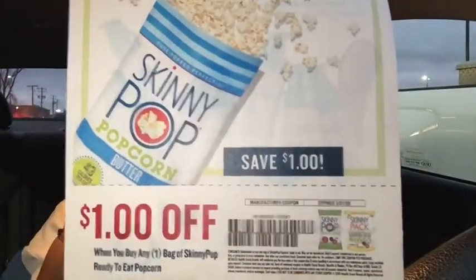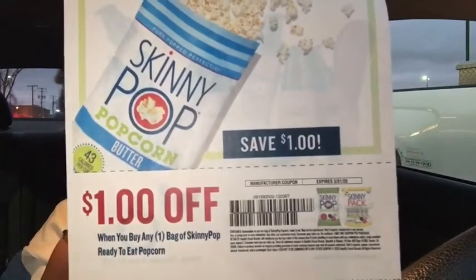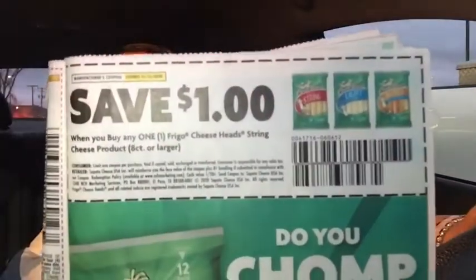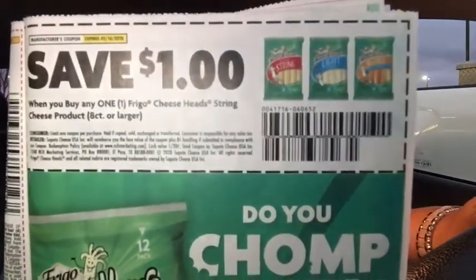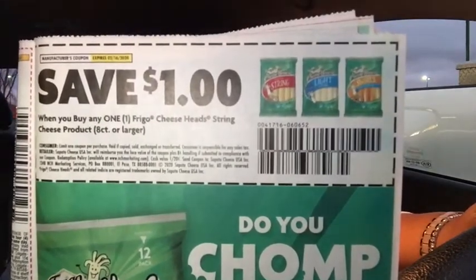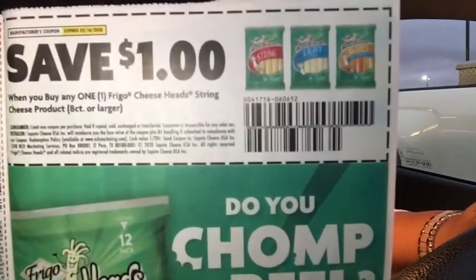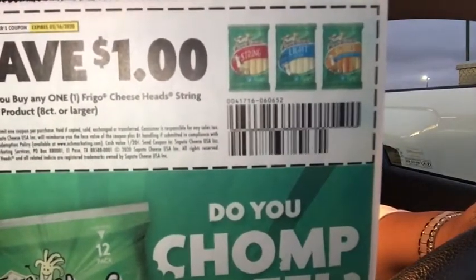Skinny Pop. This Skinny Pop coupon works. It'll be free Skinny Pop. I actually like Skinny Pop. So with this coupon, it'll be free. Free, free, free. This Frigo coupon, I've used that also before. I used that actually on my last week haul. It was a printable coupon. It said like 50 cents, or was it $1? I can't remember. It was either 50 cents or $1 off any Frigo cheese product.